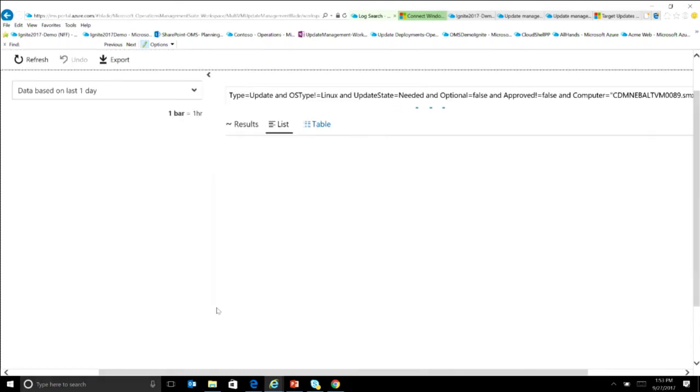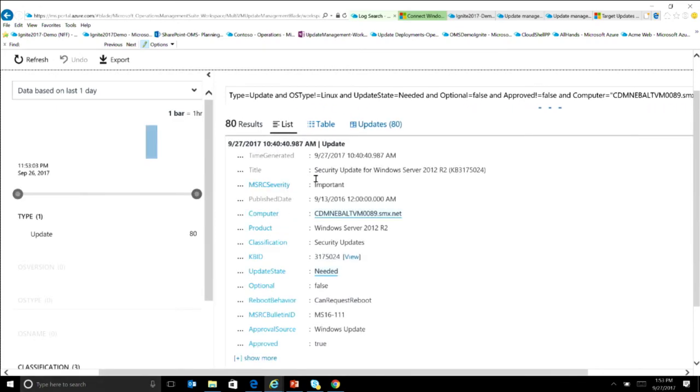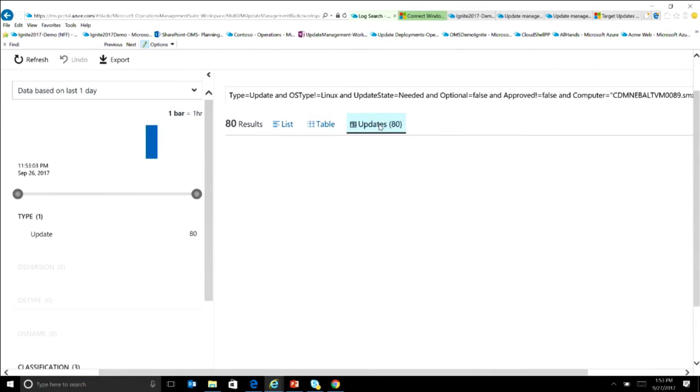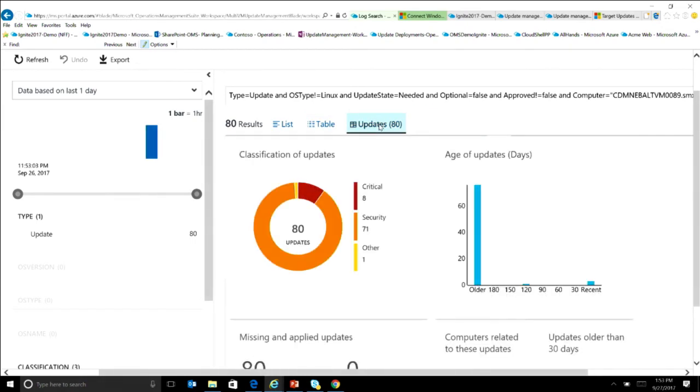Go to search, you can get all the data you have, and you can create your custom queries. You can use filter capabilities. Same thing, the list view, the table view, and you can get a search perspective. You can actually see how long your updates have been missing. In my environment, it looks like most of my updates are very old. So I'm not doing a good job here, and I need to go back and take care of something. So that completes our reporting aspects, how we are showing the compliance reporting.